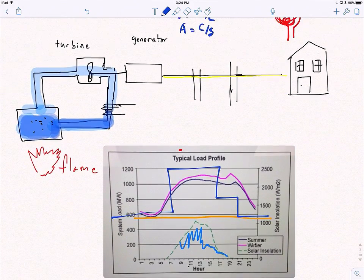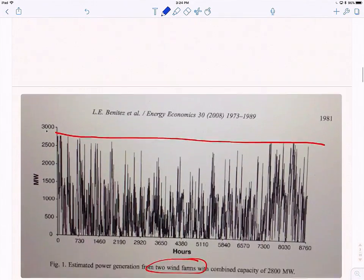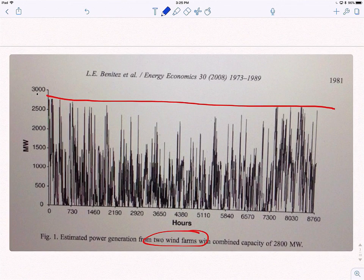So why don't we just switch to solar? Why don't we just switch to wind? So let's talk about wind energy. This is 2008, and this is actually out of Canada, and this is the estimated power generation from 2 wind farms with a combined capacity of 2,800 megawatts. You're like, that's 3 Oahus. That's a huge wind farm, right? So 2,800 megawatts. But how often per year do you get 2,800 megawatts?